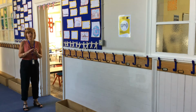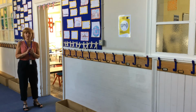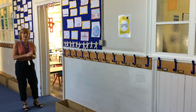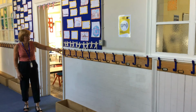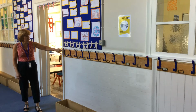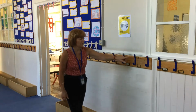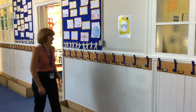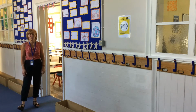So they bring in their packed lunch and their water bottle. Obviously, if it's raining or cold, they may bring a jacket or a coat. And if it's very hot and sunny, they may bring a named sun hat. So everything must be named. And if anything is to be hung on the peg, then we're using every alternate peg. So you can see here on the pegs, some of them have got a coloured dot. So the coloured dot means these are the pegs that you can use. So the yellow dot's here, all the way down here. So it's every alternate peg if they've got a coat to hang up. But please don't bring anything in unless it's absolutely essential. Thank you.